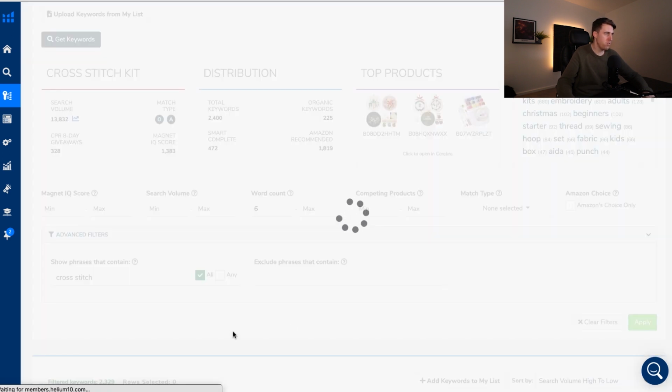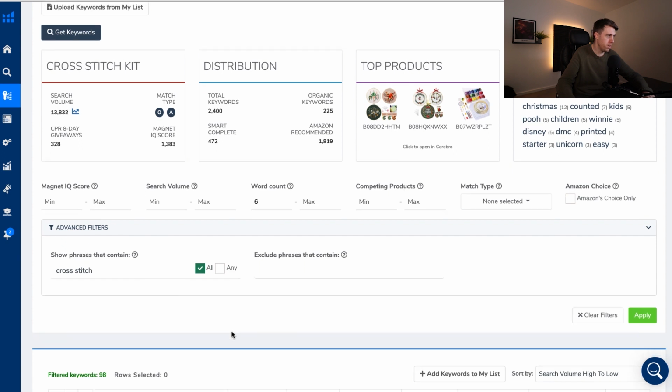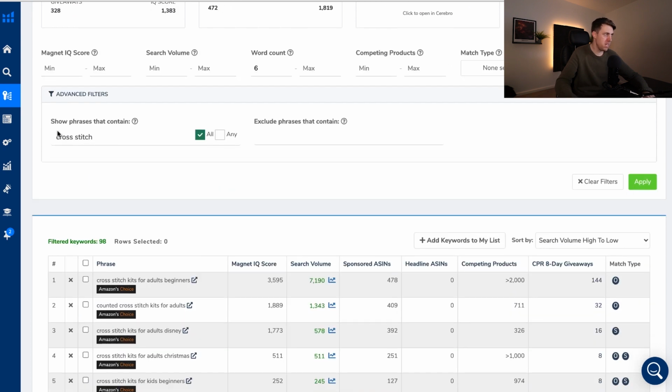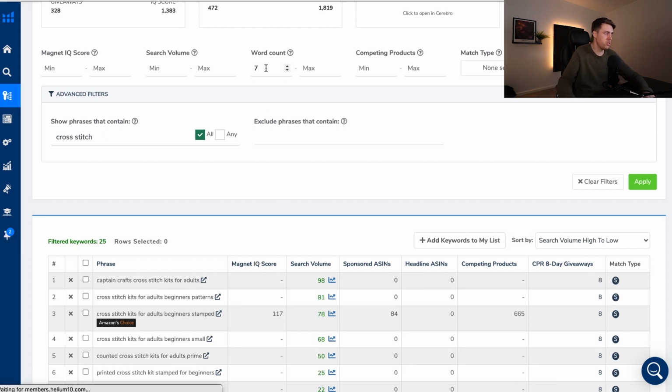And it's going to go down from 2,300. I haven't checked this yet, so it might go 0. I don't know. But okay, 98. So I've got 98 keywords there. And this is what's powerful, right? 98 keywords that contain the phrase cross-stitch that have at least 6 words. Let's try 7 words. 25. Okay, so that narrows it down a bit too much. So if I was really wanting to knuckle down on those, I'd go 7. But I'm going to go 6 for now.